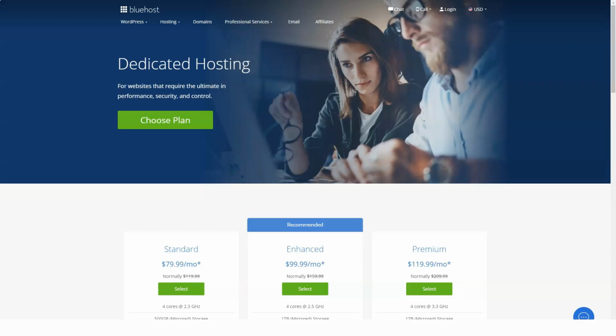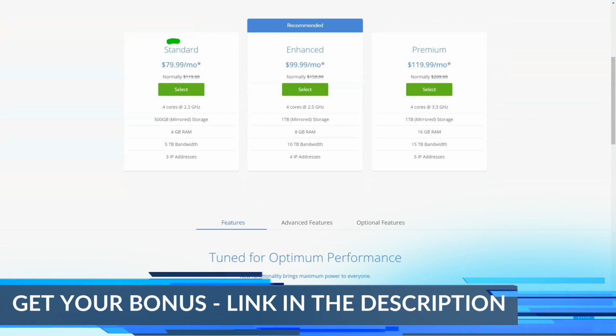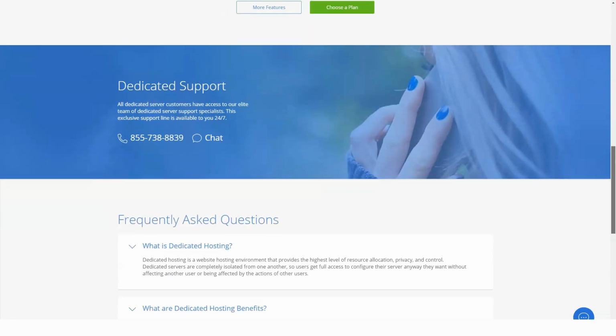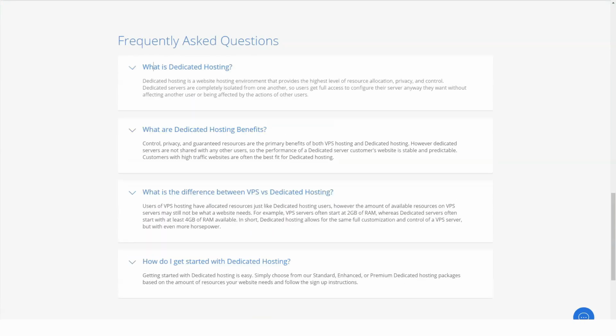Extra, for $10.99, you get unlimited websites, unlimited SSD storage, free SSL certificate, unlimited domains, unlimited parked domains, unlimited subdomains, and spam prevention tools. Choice Plus, for $14.99, you get unlimited websites, unlimited space, unlimited domains, unlimited parked domains, unlimited subdomains, SSL certificate, anti-spam tools, domain privacy, and a site backup.